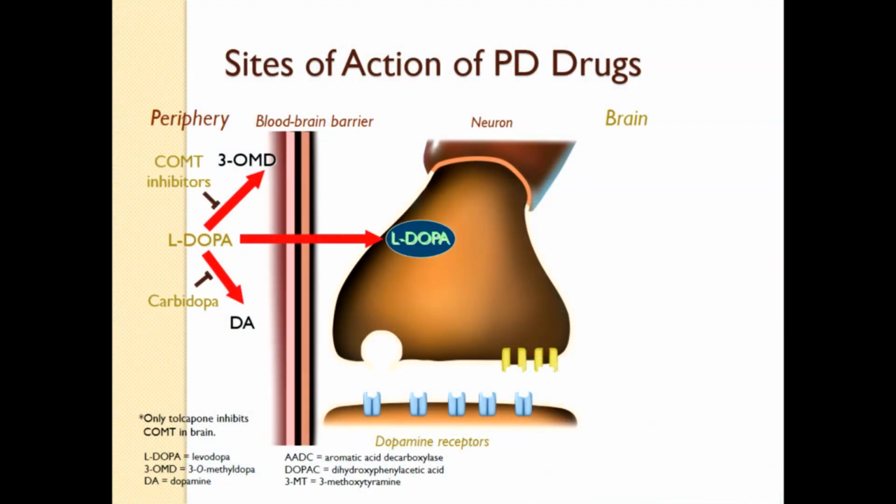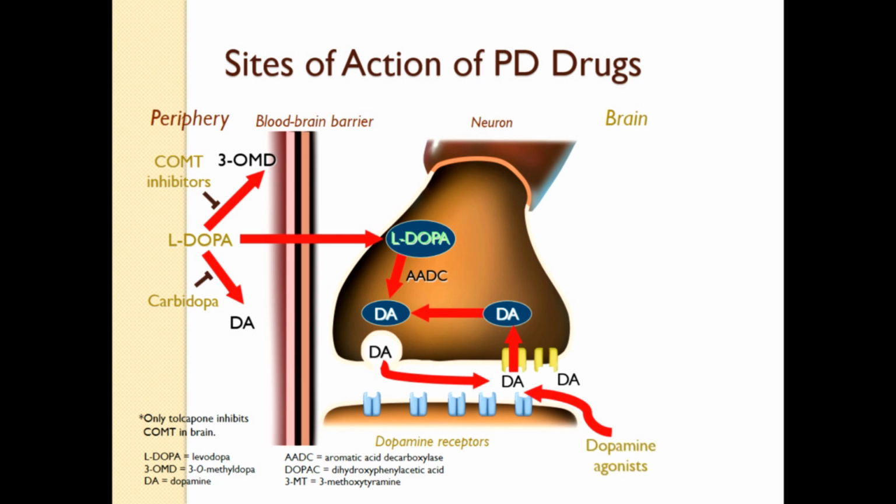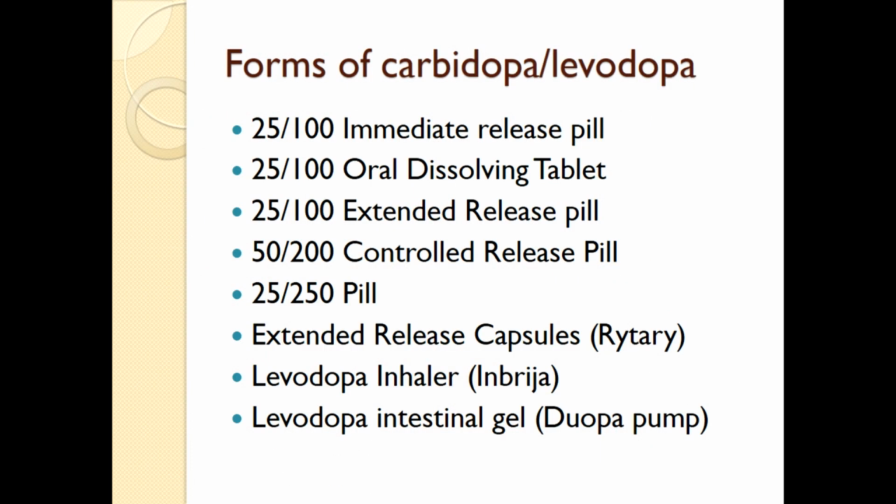All right, so we're talking about giving you levodopa, getting it converted into dopamine, and then it's going to stimulate those little blue receptors on the cell down the line. Okay, so there's different forms of getting it into you. So this top form here is Sinemet 25-100 pill, carbidopa-levodopa. That's an immediate release pill that I would say 90% of people who take Sinemet take.